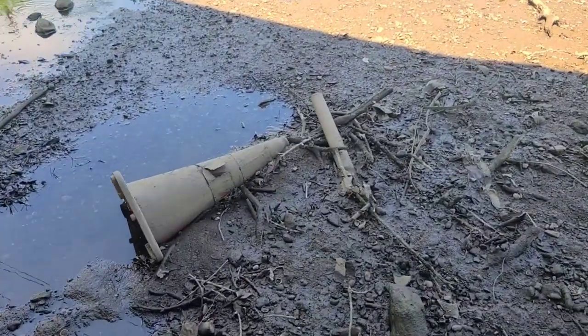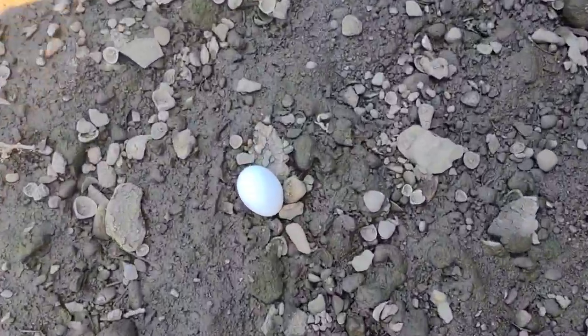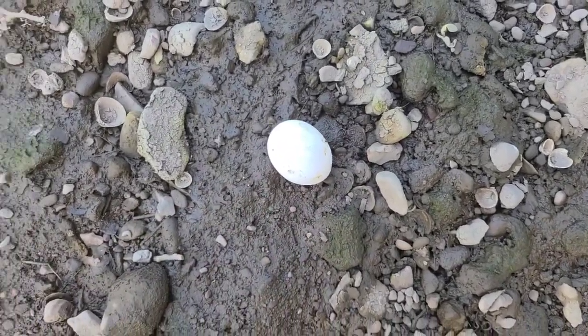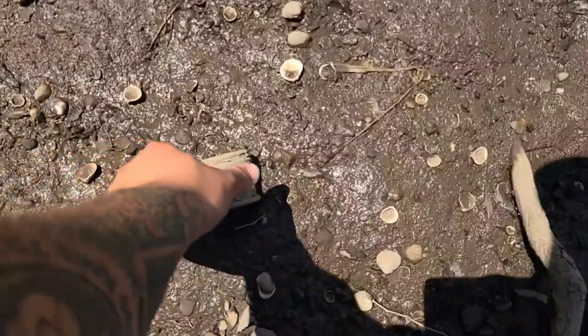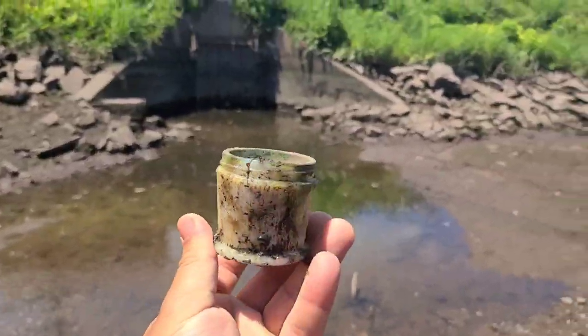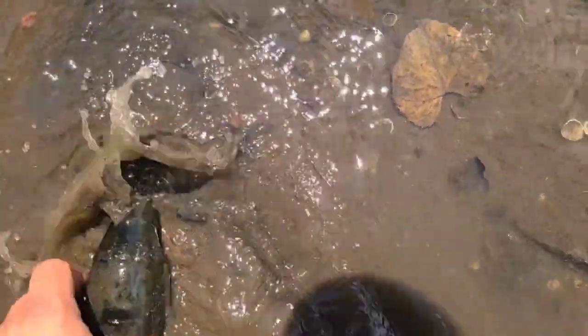And the first find of the trip, we got this here road cone. What? You guys, look at this. A freaking egg. And it's just chilling by itself. There's no other eggs near here. That's weird. We got this little jar here. It looks like it's probably a pond scream or something. Oh, bamboozled, it's broken.